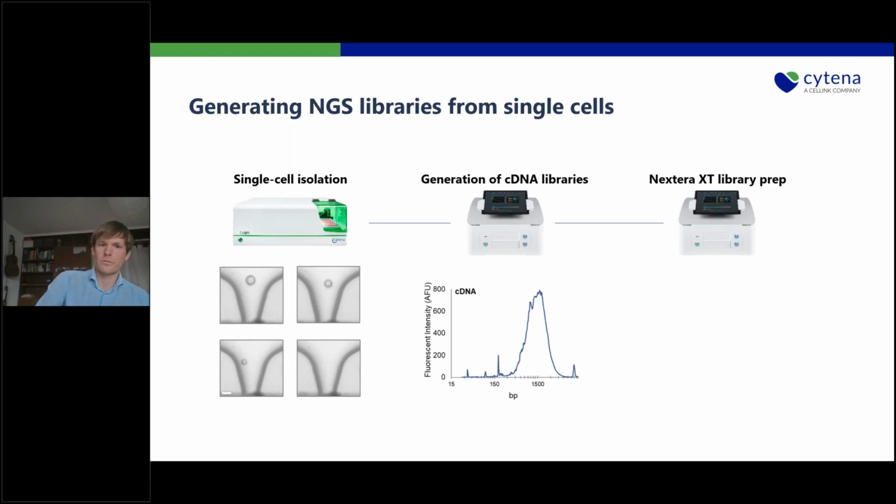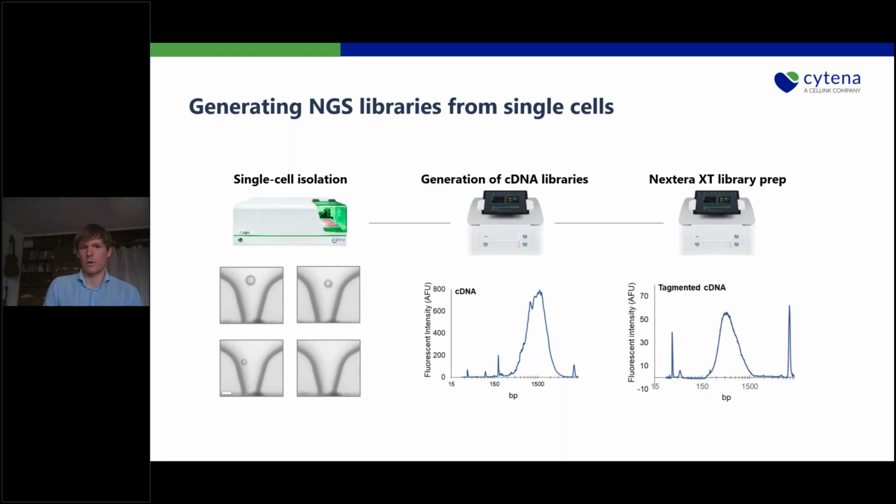After reverse transcription, the cDNA is amplified, resulting in cDNA libraries from single cells as depicted in the center, and another round of PCR to bring in the sequencing adapters then finally results in the sequencing library, which can be seen on the right. And these libraries can be then pooled into a single tube for sequencing.